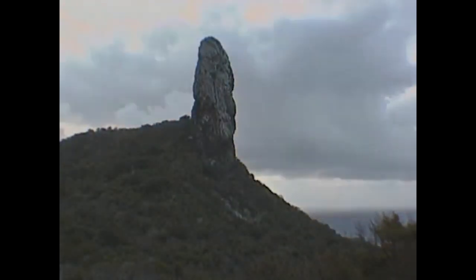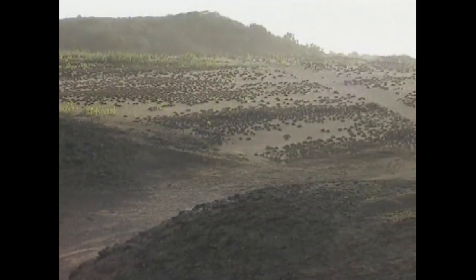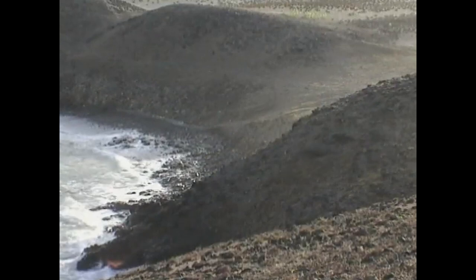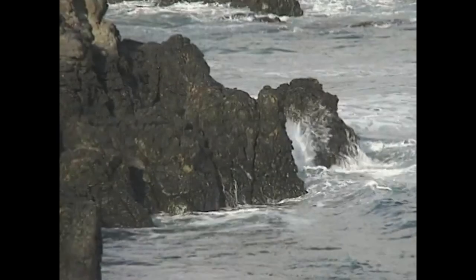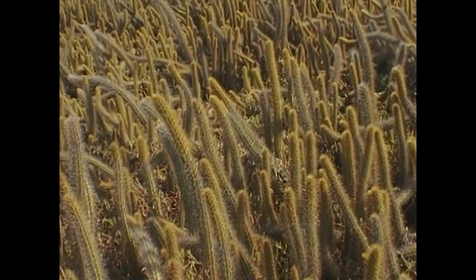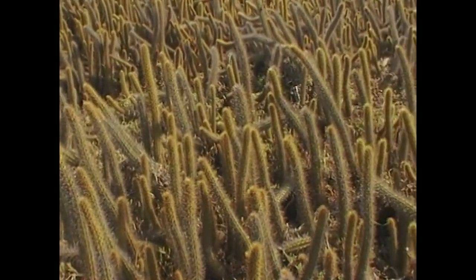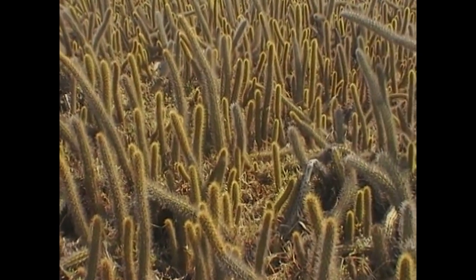12 million years ago, there were volcanic eruptions beneath the Atlantic Ocean. Today, the huge peak of one of those volcanoes forms an island off the coast of Brazil. Since then, the island has been shaped and reshaped by unremitting forces of nature, blasted by salt-laden southeasterly gales. There's little topsoil. Vegetation has to be tough to survive. Some parts are almost a desert.